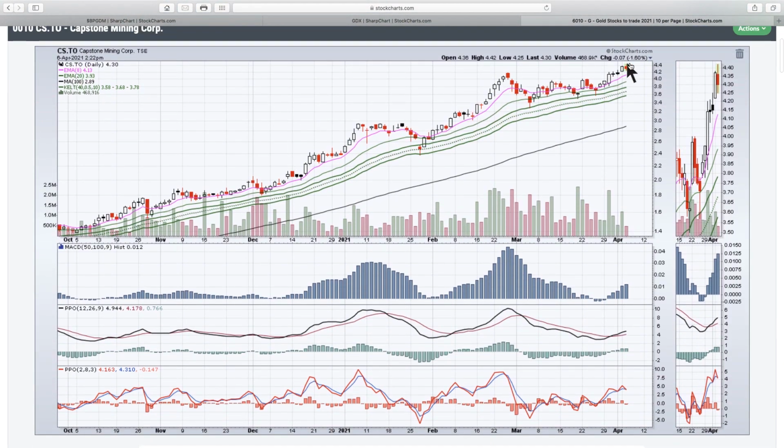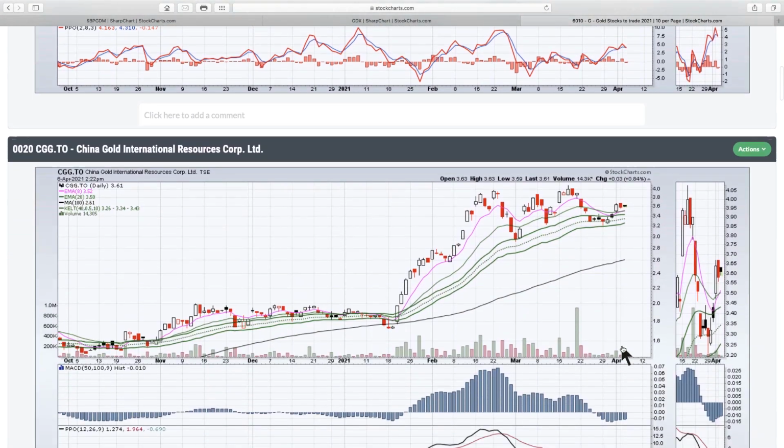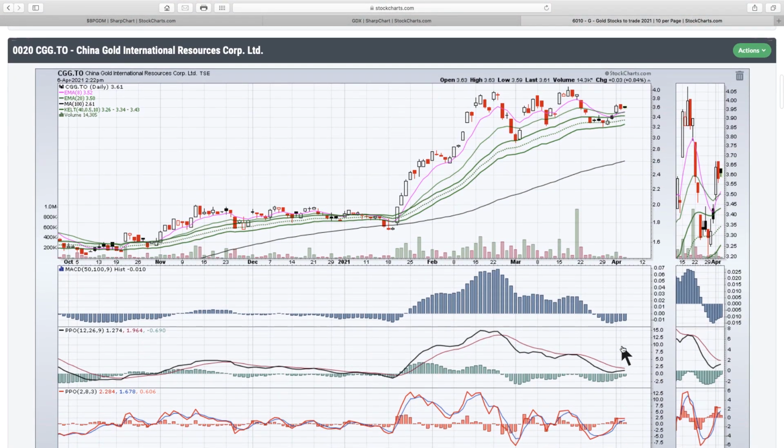Capstone in particular is a little bit of a copper mining stock. So you got a PPO starting to turn up. That looks pretty good to me. Here's China Gold International Resources. So this is one of the better performing gold miners.